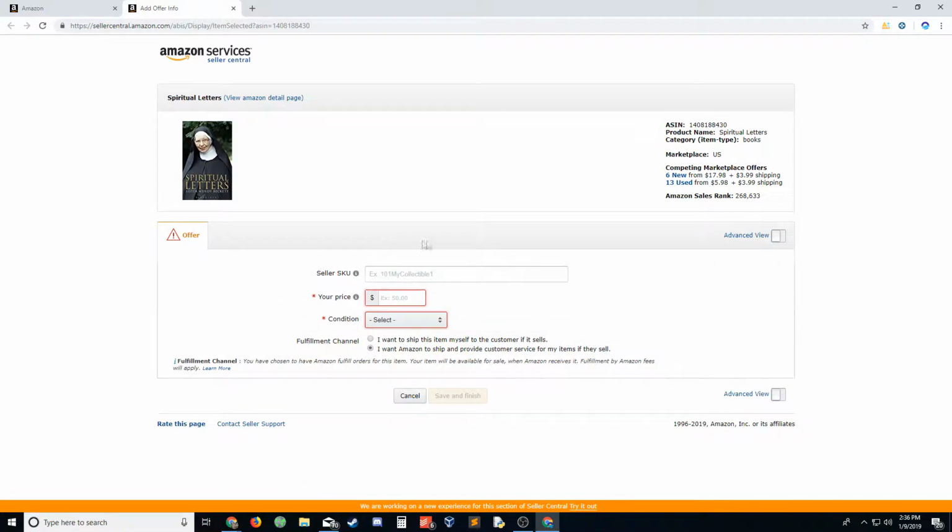We are going to type in an SKU. For this, I'm just going to type in a random one. We'll just do spiritual letters. So this is going to be significant to you and your inventory. It's not going to be posted anywhere on your actual products or anything like that, but I like to have mine somewhat organized. So here's what I do actually.